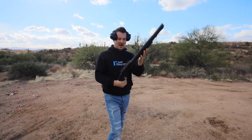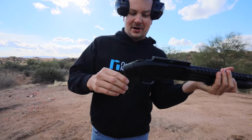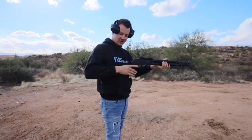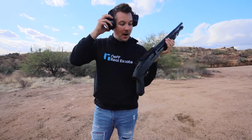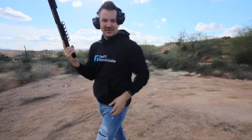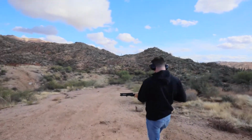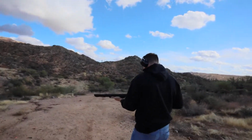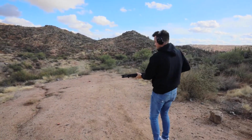All right, I just got this Mossberg, and it has a foregrip here that has an extension to it, but then I took it off and you can get a pistol grip. So this is the first time shooting the Mossberg. I think it's a 550, and we're gonna see what we can do. Let's go. I got one in the chamber. Light it up.